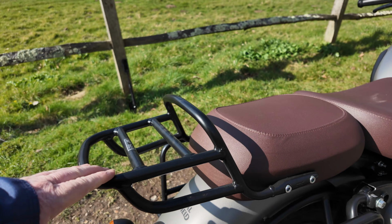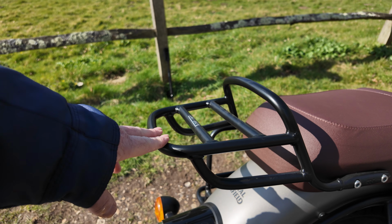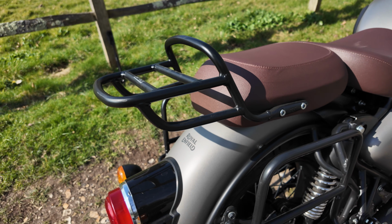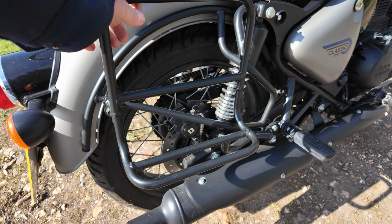I always find it quite interesting that the load limit's 3 kilos. That's like a couple of bags of sugar. It's not very good, is it? But yeah, that'll take a bit more than that. This is going to do the heavy lifting for me when I put the panniers on.